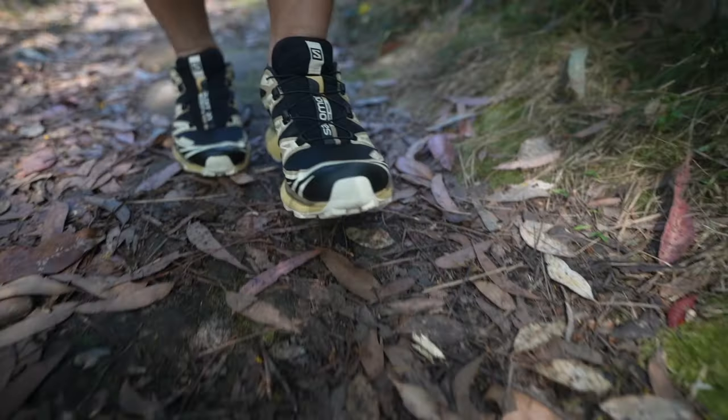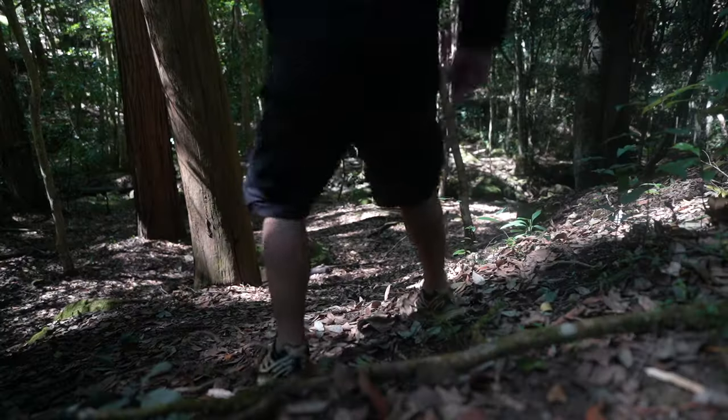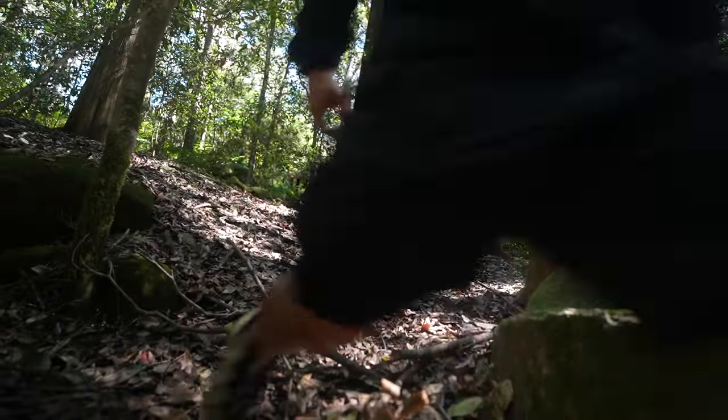If your feet are somewhere from narrow to slightly on the wide side, you can go true to size with this. Very comfortable upper, and just like most XT-6, it's got a TPU upper, so it protects you from all that abrasion, from all the scratching when you're out and about in the bush.